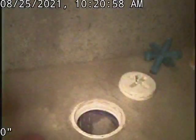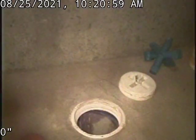We are at 904 Churchill Circle in Raymore, Missouri. We're in the basement, accessing the sewer line through the floor clean out next to the wall, which is over right near the sump pump.